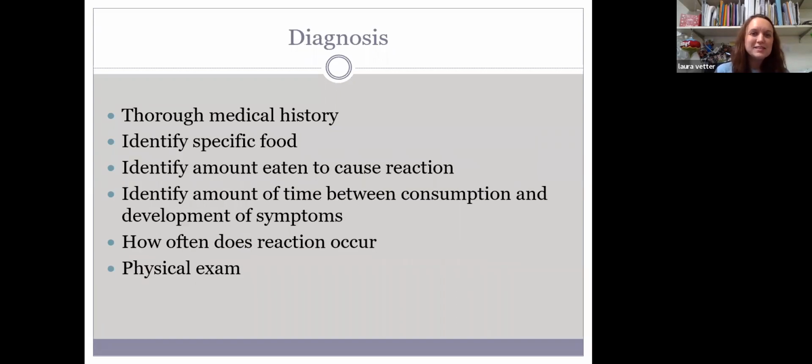And the diagnosis of food allergies is through our medical history, looking at specific foods and intake of specific foods, looking at the amount eaten and the reaction that somebody's maybe having, the time between consumption of the food and development of symptoms. So if we had something today and next week we're having a reaction, chances are it's not related to something that we ate today. However, again, looking at that 72-hour window as being a possibility.